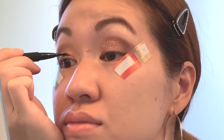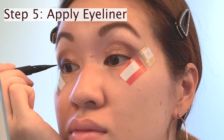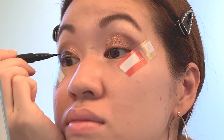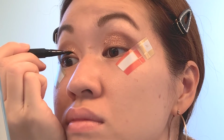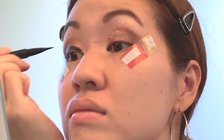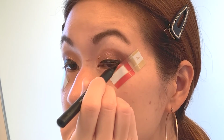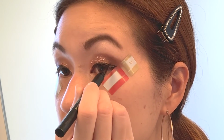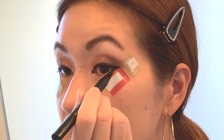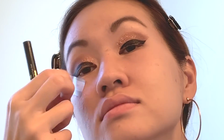Then after, I'm going to go ahead and apply some eyeliner. So I'm going to use my Stila All Day Liquid Liner and just draw a cat flick. I'm going to go ahead and remove the tape now.